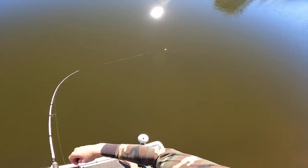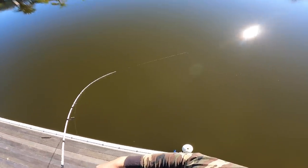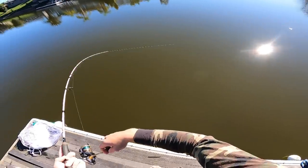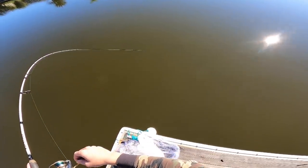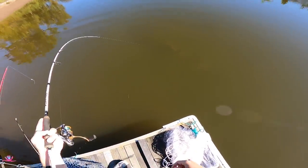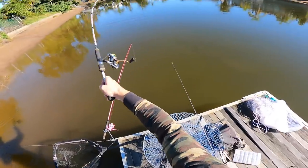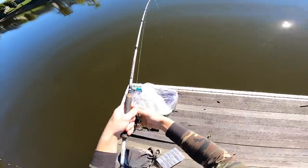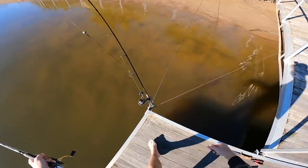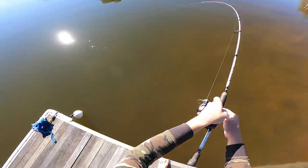There we go. What is that? That actually doesn't feel too bad. Oh, I think it's a flatty. Oh, good flatty. Monster flatty. That is a massive flatty. That is a big flatty. Come on. Don't lose him. Oh, he's actually going hard.